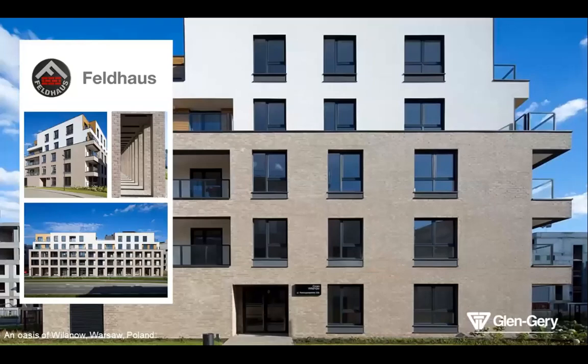Feldhaus is a unique product for us too. That's a German-made thin brick that we distribute in the United States as well. It's a century and a half of brick making with the expertise that they have. It's got a wide range of colors and textures and clay bodies that we have out in the market. There's our sales rep Jay. You'll see him on one of the slides coming up. If you want his contact information or need help with anything on Feldhaus, email me and I'll make sure Jay reaches out to you. He knows the systems inside and out, and he's a good resource to help you in your designs.